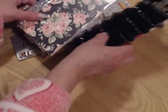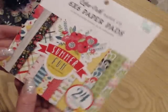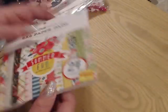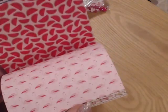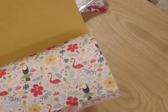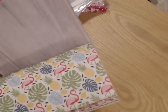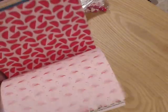Then let me get over to the paper, because a lot of the paper pads and things were on clearance as well. I got this Echo Park one. It's called Summer Fun. It was $1.75, and it's double-sided. Just fun. Has flamingos and toucans and ice cream cones and just all kind of summery designs in it.